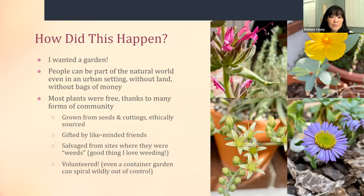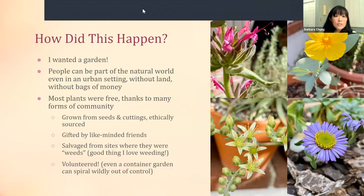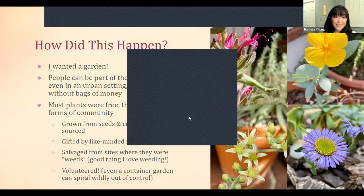And speaking of accessibility, I wanted to do it in a way that was as affordable as I could figure out. And so, as I mentioned, I have about 250 plants, and most of them were free.